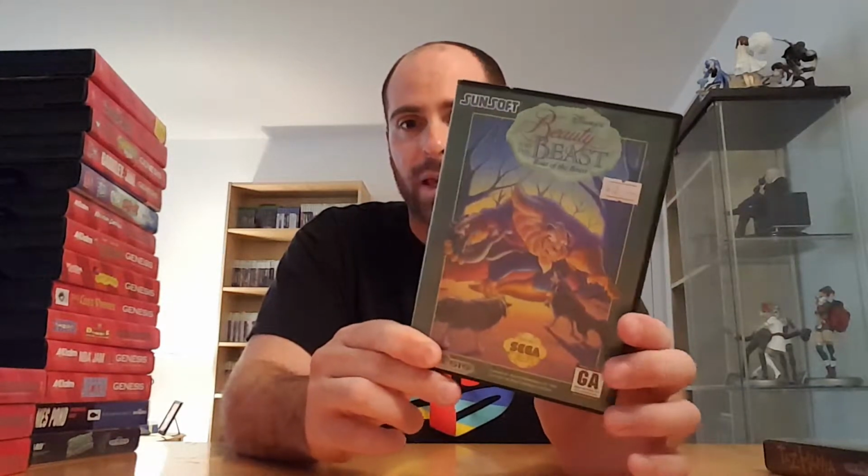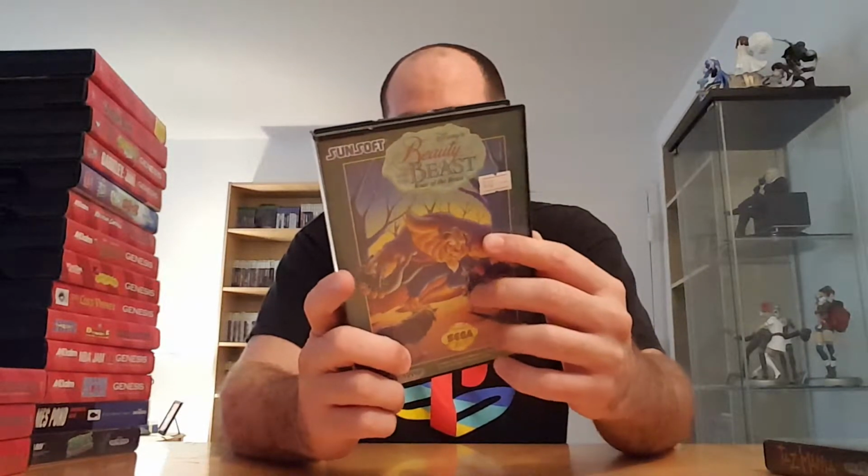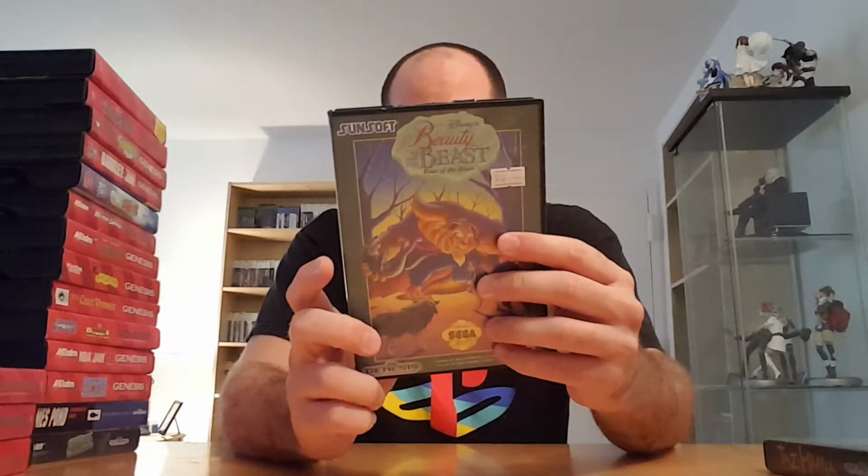They have Beauty and the Beast for Super Nintendo. I think it's a different name and different cover, but it's pretty much the same game. Basically just another side-scrolling Disney game. I don't know if it's good or bad, but whatever.